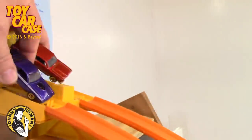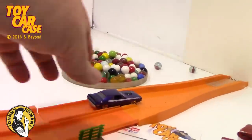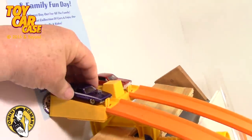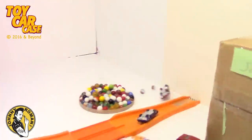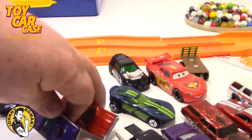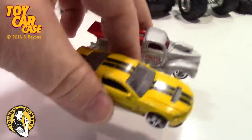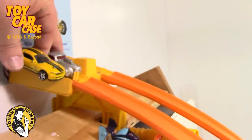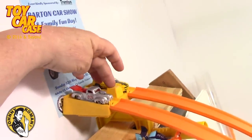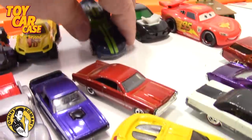Ready? Oh, got away from me. Come back here, come back here. He's like, I just had to show you off. Okay, ready, set, go. Oh, nice. He's digging, busted into those marbles. Okay, let's do these two. 40s truck and a Mustang. 40s truck, couldn't quite pull the jam on that.